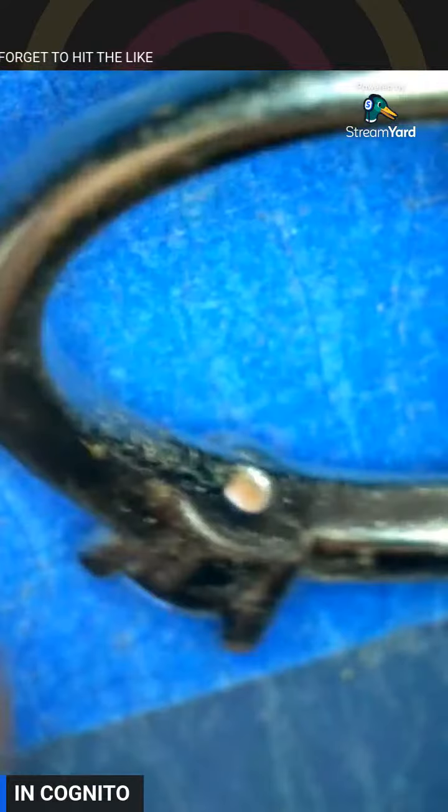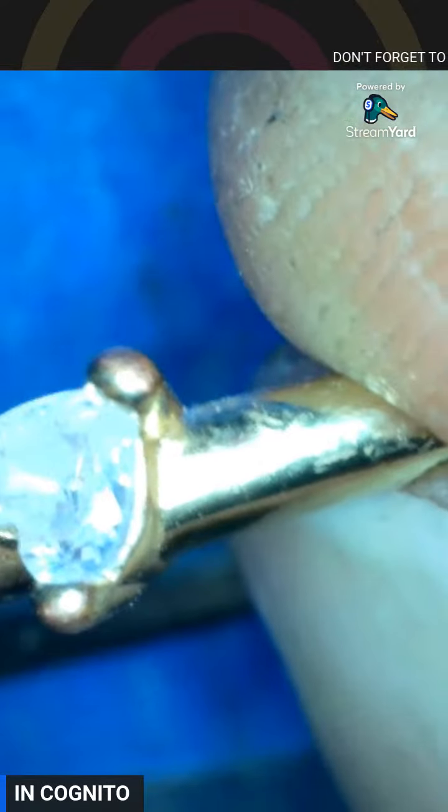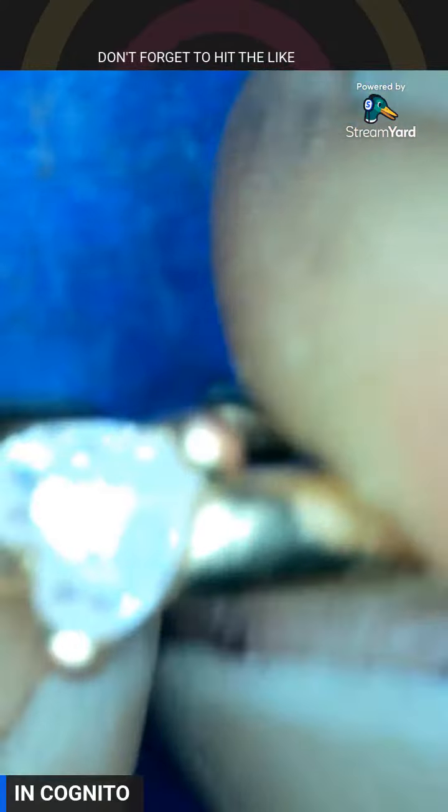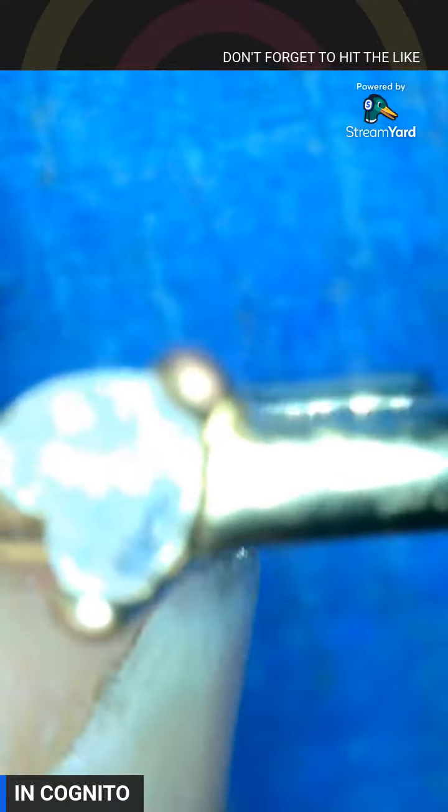But it has a little hole in the back where the stone is. So I have to test this one. Definitely have to test it, because generally a fake ring, even a gold plated ring, doesn't have a hole that goes all the way through where the diamond is. And it's a little bitty diamond. I believe it's heart shaped too. A little bitty heart shaped stone. It's very cool.